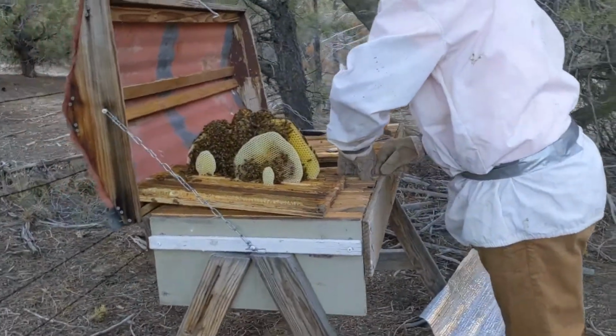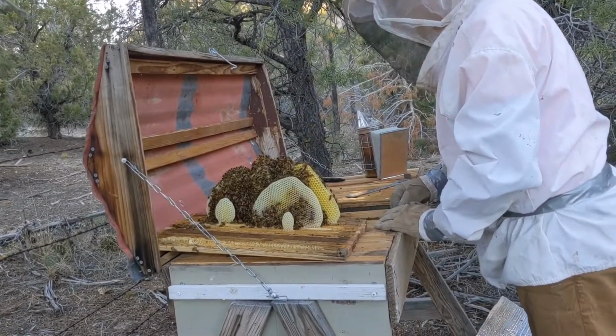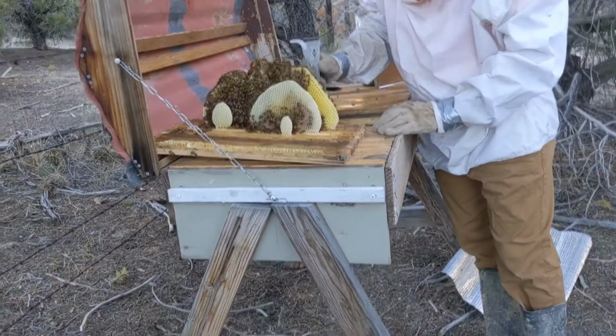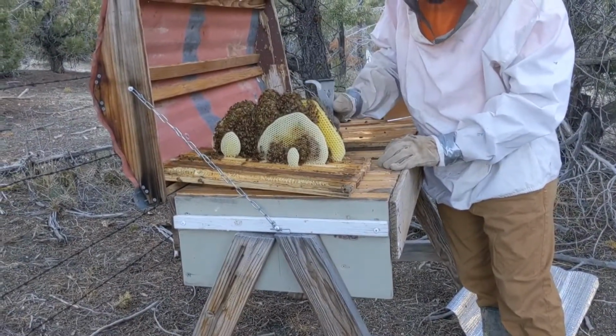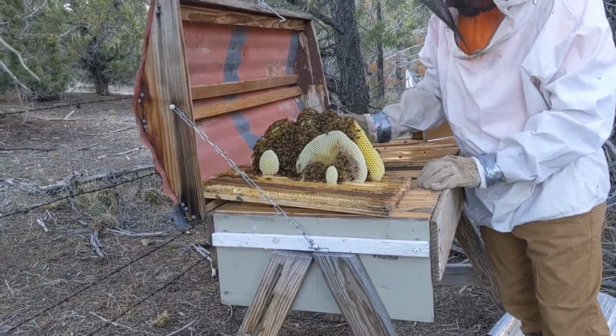All right. They are looking good. And they have definitely calmed down with just the water being in there. Yeah, they have. Probably just the smells from the water. They're like, oh, we're not being attacked. It's all cool. It's all cool, yo, bee daddy.